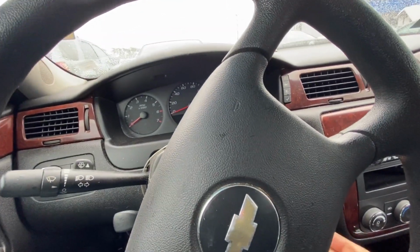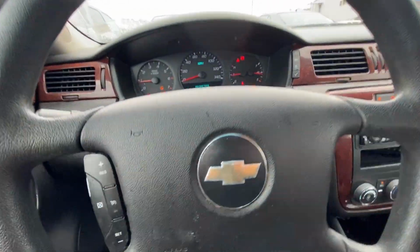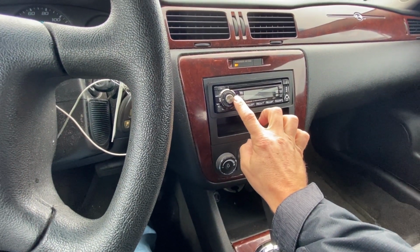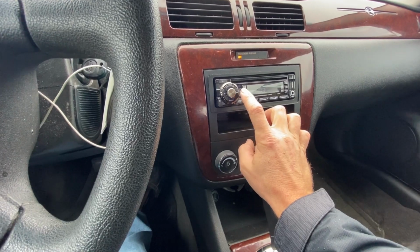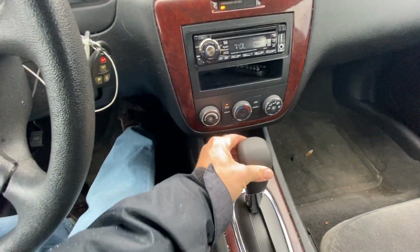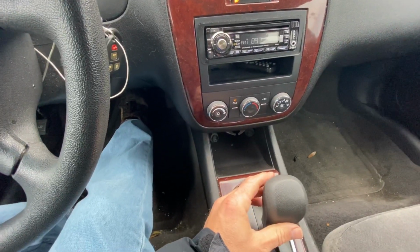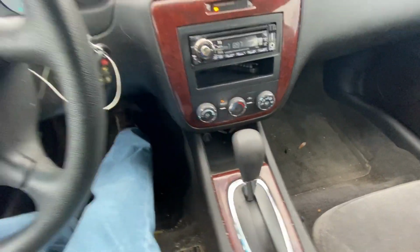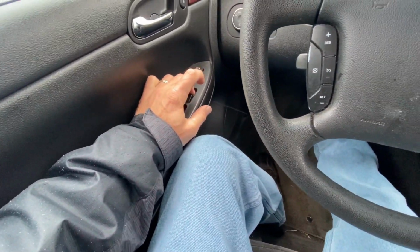Let's see what it sounds like whenever you start it up. Alright. Car's on. Let's see if we can get the radio to a station we know is an actual station. When it's on a station that isn't playing, there we go. Don't want to play that too long. Alright, so reverse, forward, neutral, reverse again. Seems alright. Windows, both windows, all four windows work.